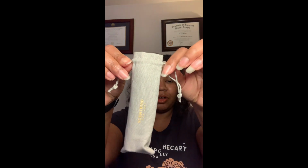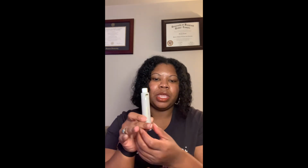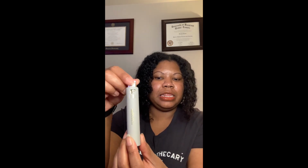So on your first order, you get a very cute little package. You get a nice little cloth baggie that it came in, that just says Scentbird on it. And you also get this snap-on case here in this gray color. And this is what you hold your vial of perfume in, which again is like a travel spray. And it has the ability to lock and unlock. So right now it's closed, and then to open it, you just turn it there and then you can spray.